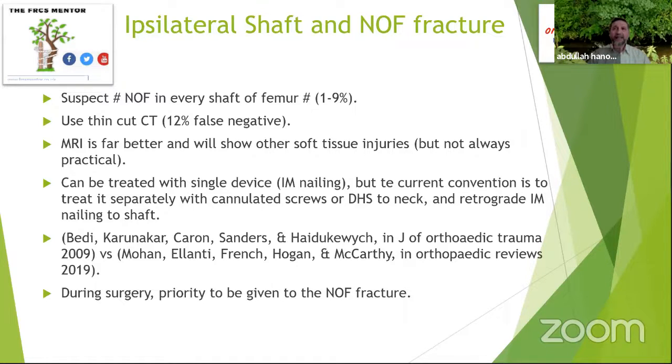And again, a second debate is whether to start with the fractured neck of femur or with the shaft. And each method has its proponents. However, the overwhelming evidence is to give priority to the fractured neck of femur, as the worst outcomes of fractured neck of femur are worse to the patient than worst outcomes of the shaft of femur.